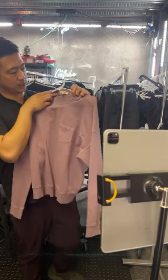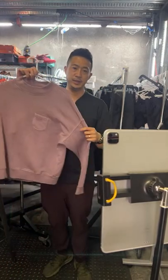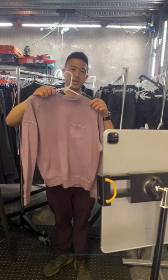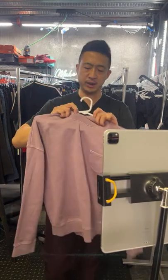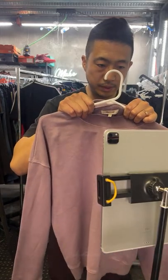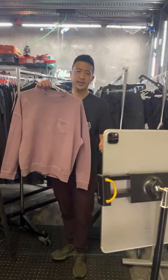Madewell sweater, size large. This is a pocket crew neck. Don't see this too often. This is a very thick sweater. A lot of Madewell stuff is really thin, but this is actually thicker. There's the Madewell large. I wouldn't say this is oversized.